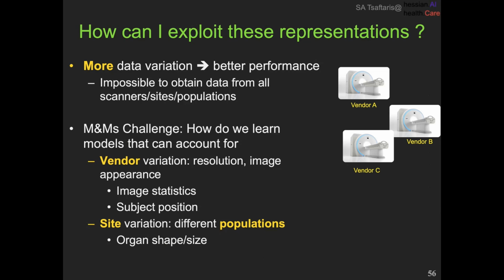A vendor variation you can think of as a different kind of camera. So you will think of different appearance characteristics, different resolution, the image statistics, and so on. Although there can also be variation in terms of subject position, but at the same time, because of the way the study was designed, you also have variations of different population. So we wanted to see, can we do better in that?